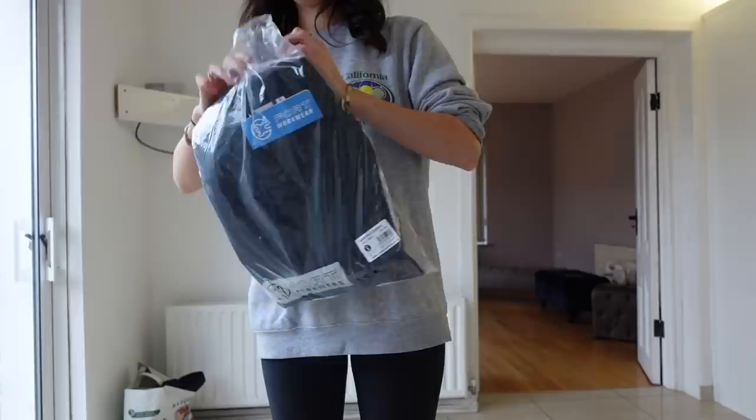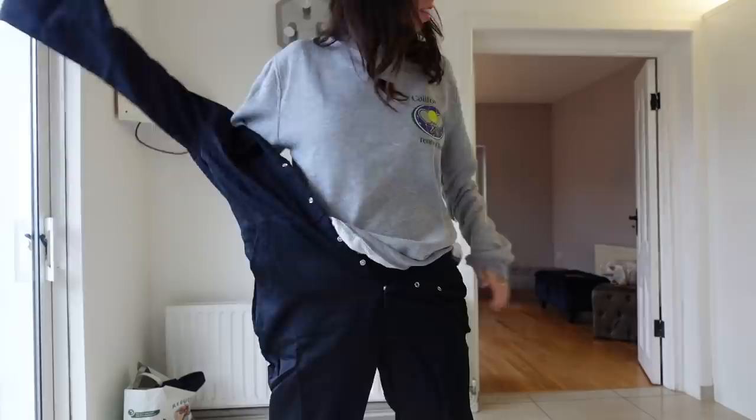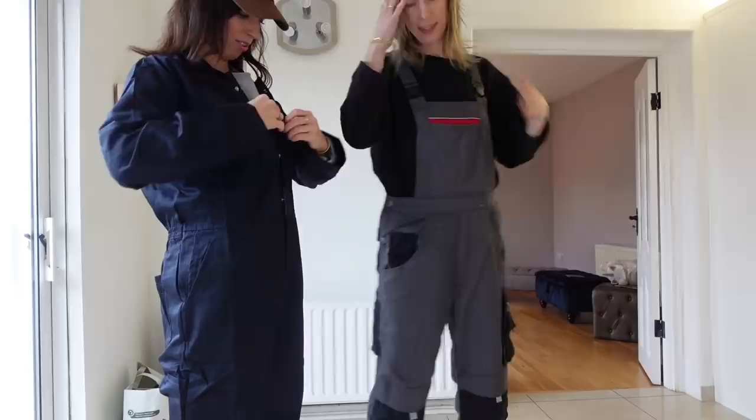One thing I would really recommend if you're doing any of this, like renovations or wallpaper, carpet stuff, is a pair of overalls. I'll link these below. They're from Amazon. They were under 20 euro and they'll really, really protect your clothes. Look, I love my sister's one. She's obviously done this before. So cute.